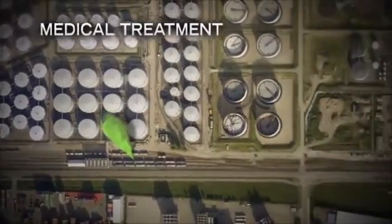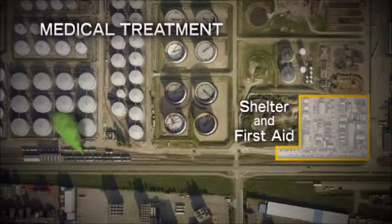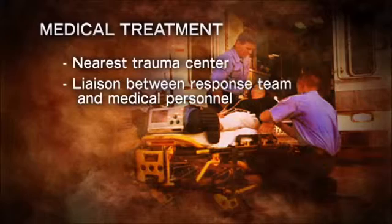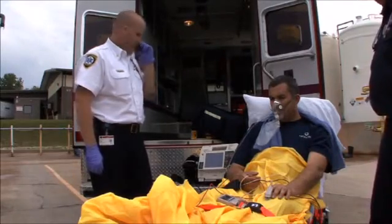Once the command post has been established, emergency medical treatment, first aid procedures, and decontamination procedures should be implemented. Identify an area where first aid will be provided. This can be the refuge area or another safe area. You should have information on hand about the whereabouts and availability of the nearest trauma center. There should also be a liaison between your emergency response team and the local medical personnel on the scene, who should keep the local hospitals apprised of the situation.